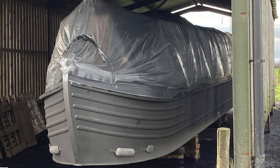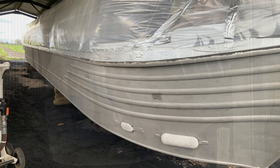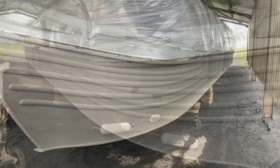We had hoped to film the boat being shot blasted, but unfortunately, due to health and safety, we were unable to be anywhere near the boat, so she was in an isolated shed across the field. But this is the end result. This is AmyJo with all her shot blasting complete. So what you're seeing in grey on the hull is actually bare steel.